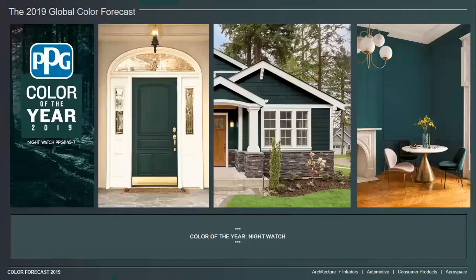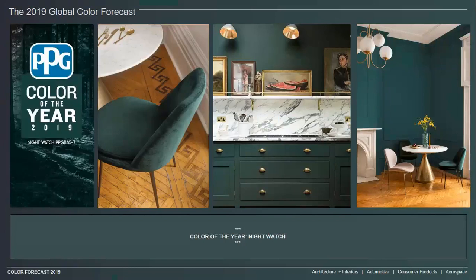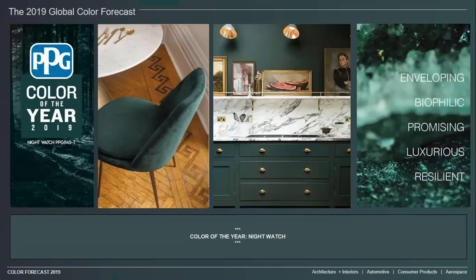Our color of the year, hopefully many of you have seen it by now, is PPG's Night Watch, which is this very deep green, almost a very deep teal. It has a small undertone of blue in it. And you can see in some of these examples, it's beautiful. It's just a front door color. We've seen it used overall on both exteriors and interiors, popping up quite a bit on painted cabinetry, which still continues to trend. It's been in textiles. We've seen it in rugs and fabrics. We'll get into why it was chosen in a little bit.